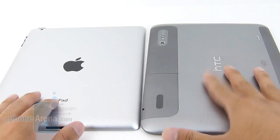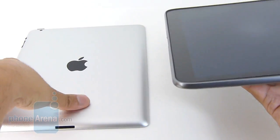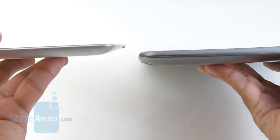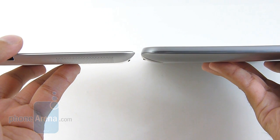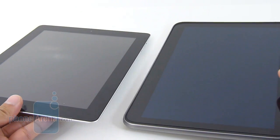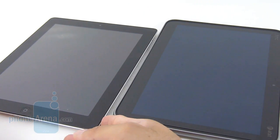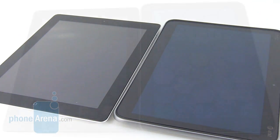It's a little bit more weight with the Jetstream just because it's a little bit larger tablet overall. Of course, it packs the larger display at 10.1 inches versus the 9.7-inch display of the iPad 2. But the iPad 2, again, still wins when it comes to thickness, a little bit more streamlined. Nothing really drastic with the overall footprint of both tablets, but honestly, you still can't deny that the iPad 2 is still a slightly better looking tablet between the two.